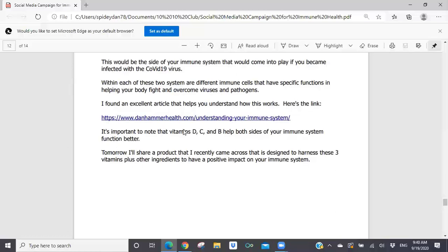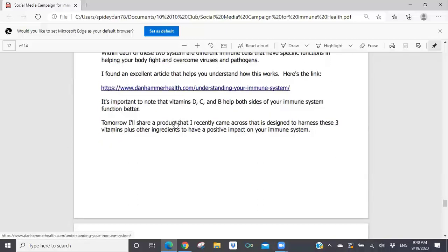I found an excellent article that helps you understand how this works. Here's the link. It's important to note that vitamins D, C, and B help both sides of your immune system function better.